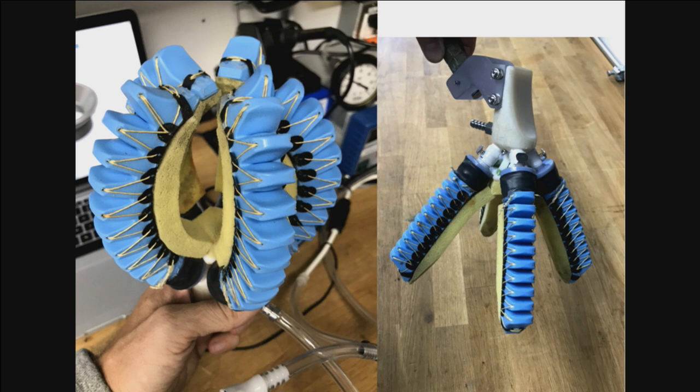And we have different configurations. The one you see on this image is a four finger. We can also have two, three, five. We can have any kind of configuration. We can also have a palm with the actuators facing each other and closing to grasp something in different manners.